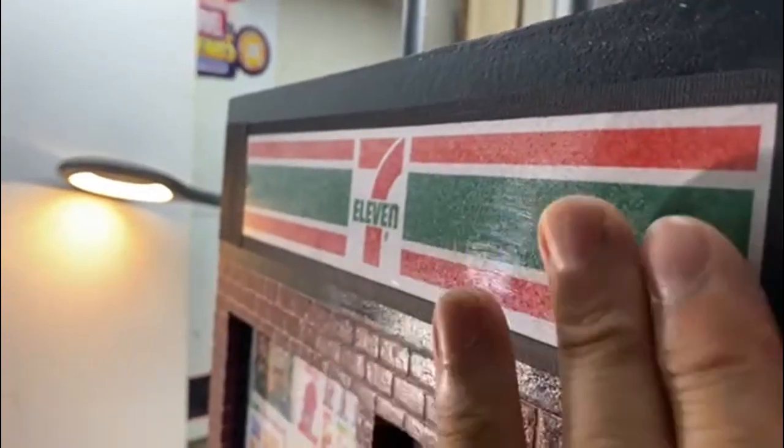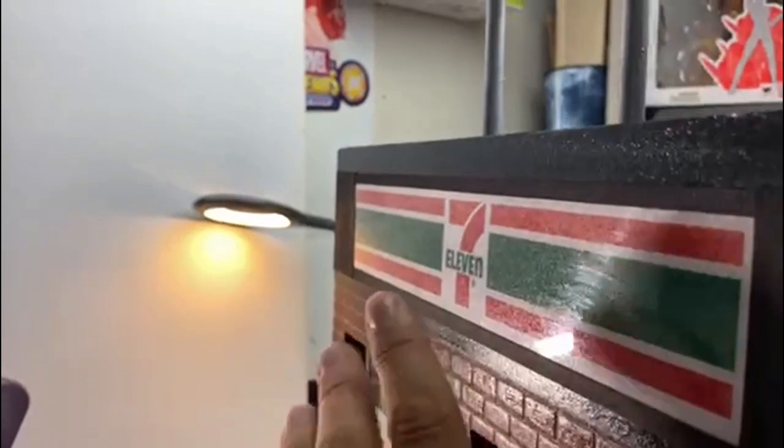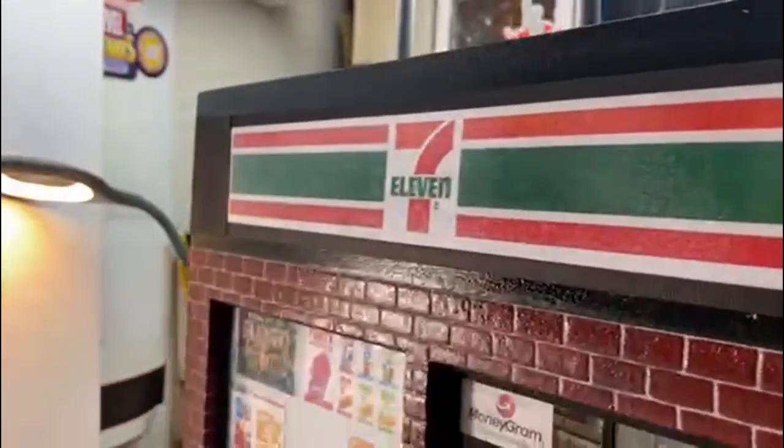So I got it from Michael's. This sheet, I just printed out the 7-Eleven and glued it so that the shiny glossy part will protect it and so forth. And then I had this space open out so you can put some light there and shine that. Same thing with the window.